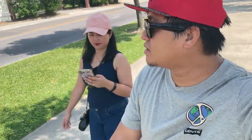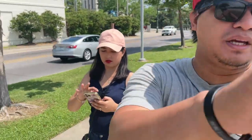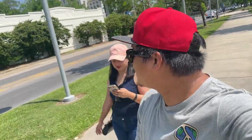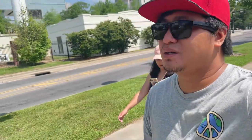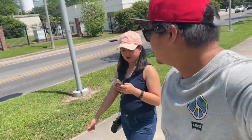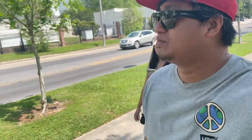At the Arts and Science Museum, and we are on our way back to our car. And it's actually, what time is it? Almost 3 o'clock, and we haven't taken lunch yet. I'm starving. So my wife here actually searched for a Filipino restaurant here in Baton Rouge, and there's actually like one or two, and we'll try to go there and see what they have. Of course, Filipino food.